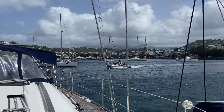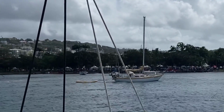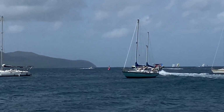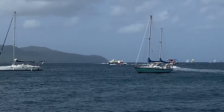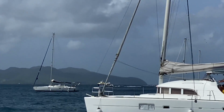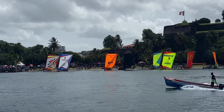Another boat here, maybe one of the rescue boats. So Neil could have stayed. Nobody has asked us to move, which is cool. And they are quite a way out there now. And we have a new arrival just as it's all happening. All right, I heard a whistle. Seems like they're just about ready to start.